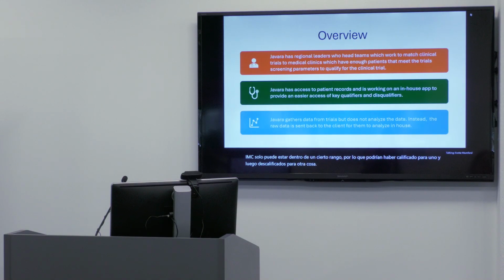Javara has direct access to patient records within these clinics, but they're working on an in-house app called Genesis, and it's going to provide faster, easier access, not just to the records of the patients. Say a patient got disqualified from one study because their BMI was too large or too small, either way. The next time they want to test the drug again, but this time on a different patient group, they can say, well, now we want people that have this other BMI. Then they can just grab those really easily out of the app instead of having to go through all of the patient records all over again, which is very time consuming.